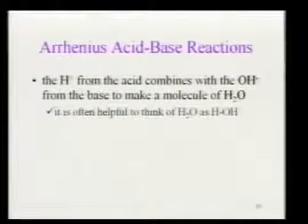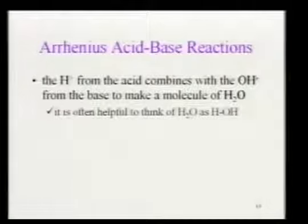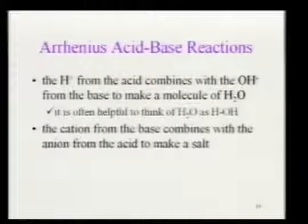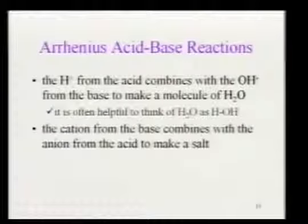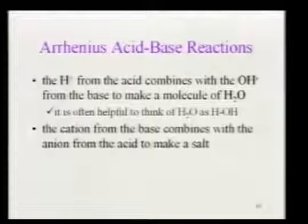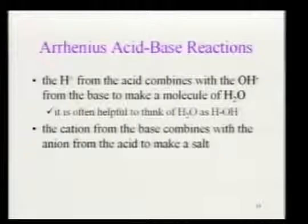So what might be helpful, like I mentioned before, but especially in this chapter, is to start thinking of water as a hydrogen ion and a hydroxide ion coming together. So HOH. Now realize that where did this hydrogen come from? Well, something was stuck to it, some sort of negatively charged ion. This has something positively charged attracted to it. What will happen is its partner and this guy's partner will hook up and come together. That's what this says. The cation from the base, whatever was positively charged, combines with the anion from the acid that was stuck to it to make a salt. That's why I said acid plus base gives you salt and water.